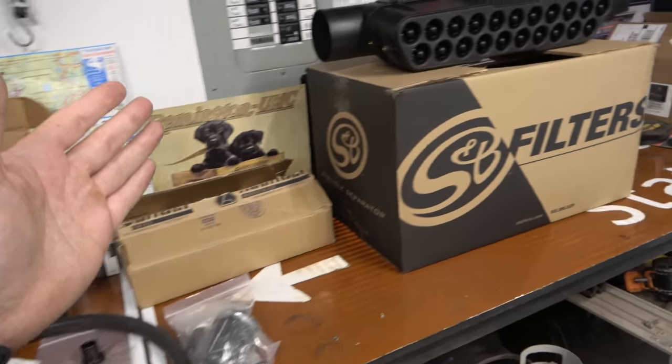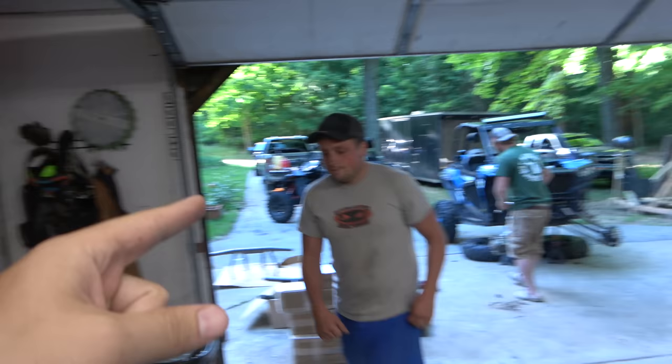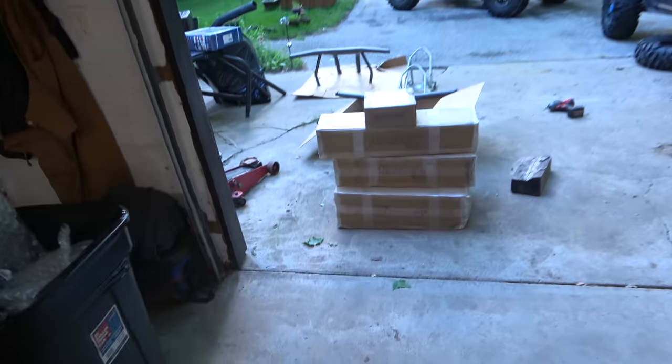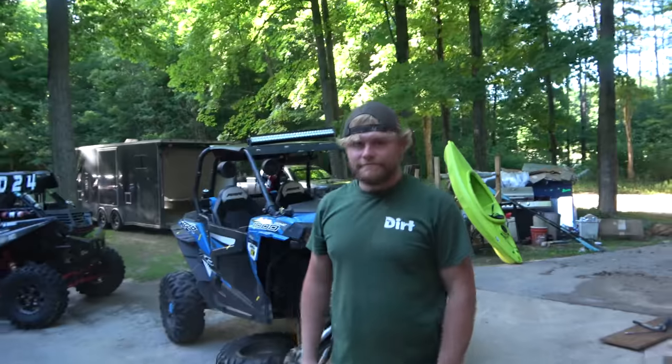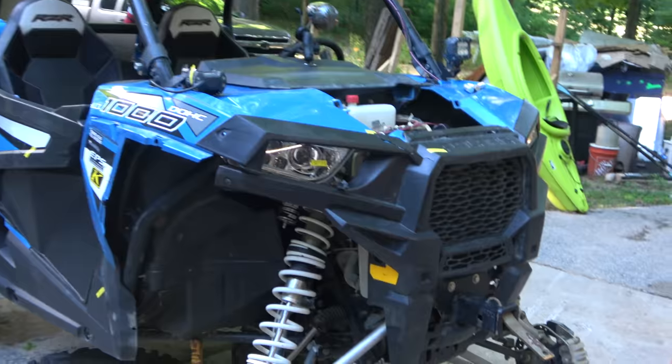Back, guys, and today is a major upgrade day for Lucy and Jake, actually. He's coming back from the dead. Look at all these Super ATV boxes he's got. This dude is building it up. Yeah, we got to help him put it back together. Yeah, reincarnate this thing, man.